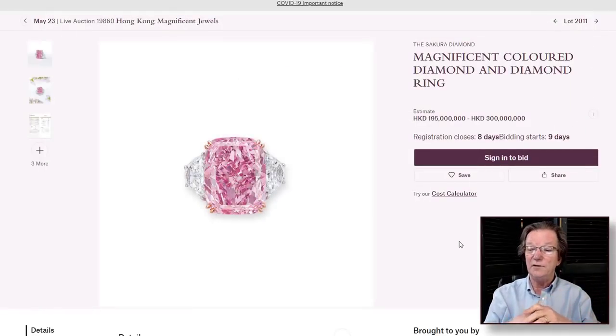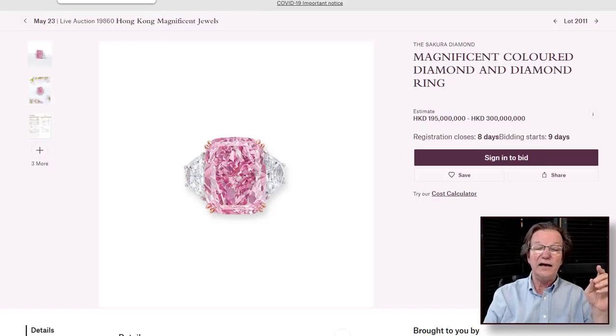I'll be fascinated to see what it brings. It's estimated at 195 to 300,000 Hong Kong dollars. So you divide that by eight, you're looking at 3.5 to 5 million for this ring. Anyway, it's sort of an interesting aside of what's going on in the art market these days. The sale also has a lot of other good things. If you like Chinese jade, it has some very fine Chinese jade jewelry. If you're into that as well as Chinese antiques, check it out. There's some excellent bits of jade in the sale.